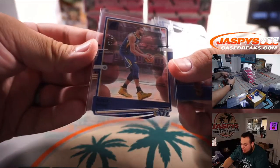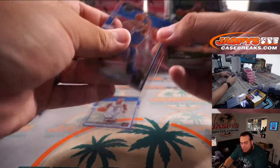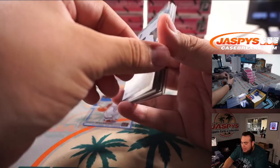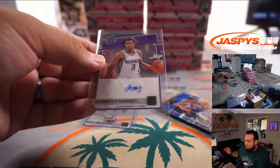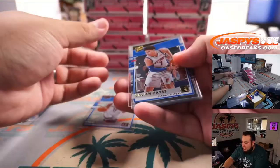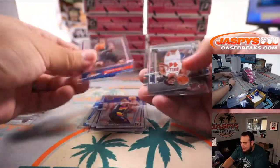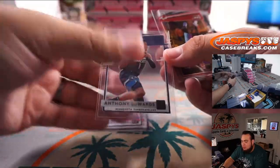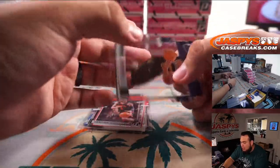And our first numbered card is Rudy Gobert. That is numbered to 99. We got Theo Maledon, Obi Toppin, and I don't know yet if I've actually hit a variation, but I know there are variations in here as well. Jaden Ramsey, nice. Back-to-back autographs. Sacramento Kings going to Ben. Killian Hayes, gold. Xavier Tillman, Jalen Smith. Anthony Davis, Tyrese Maxey, Patrick Williams, another Anthony Edwards. John Collins. Kenyon Martin, Desmond Bane.